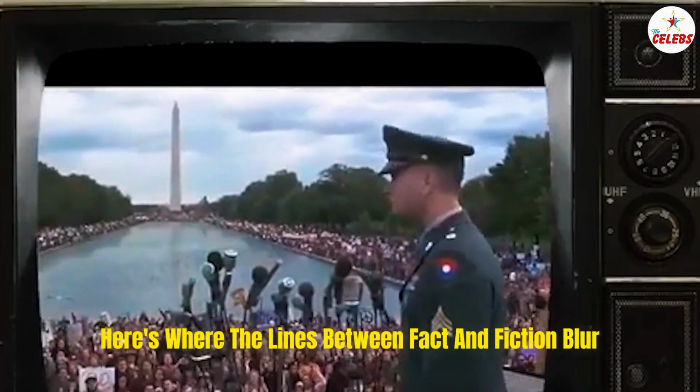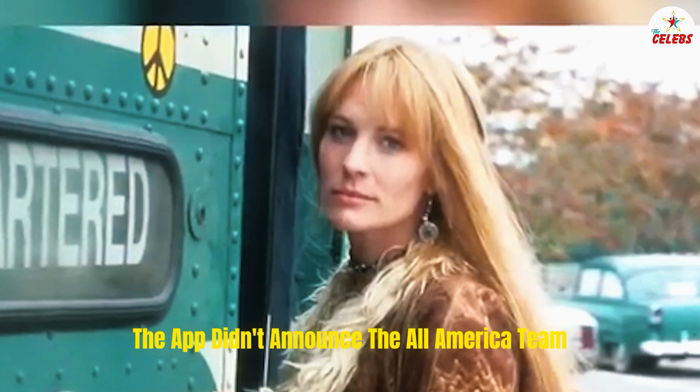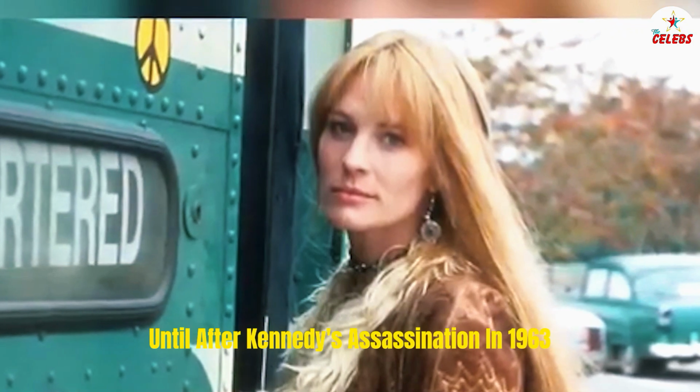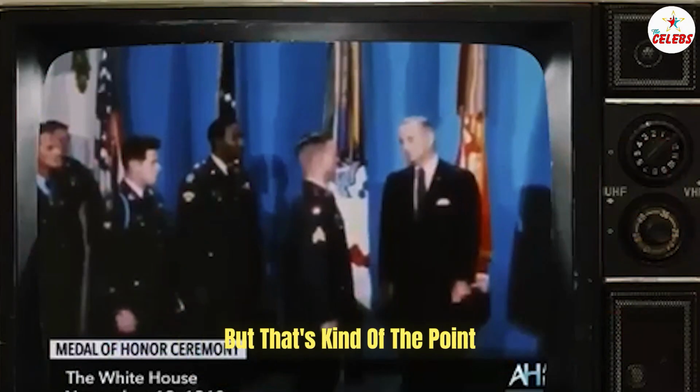Here's where the lines between fact and fiction blur. In real life, the AP didn't announce the All-America team until after Kennedy's assassination in 1963. So technically, that meeting never could have happened. But that's kind of the point.